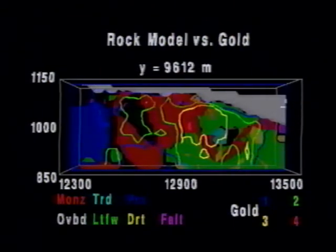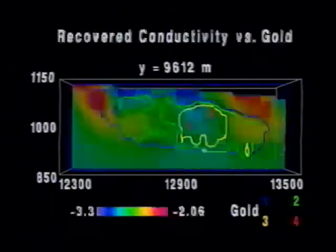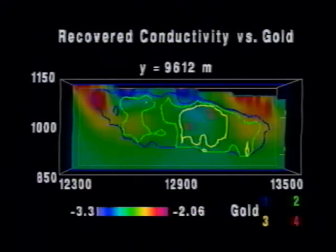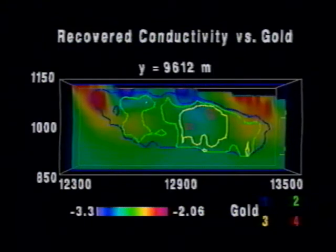The contour is centered on the boundary between the stock and the host. This is an area where intensive hydrothermal activity has occurred. The superposition of gold concentration onto the conductivity section obtained by inverting the DC resistivity data is shown in this image. The yellow contour coincides with conductivities of low to intermediate values.